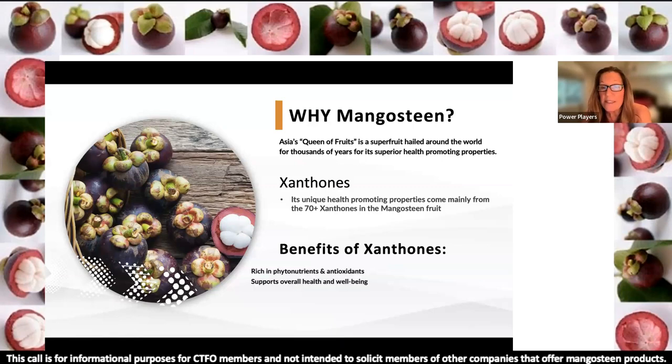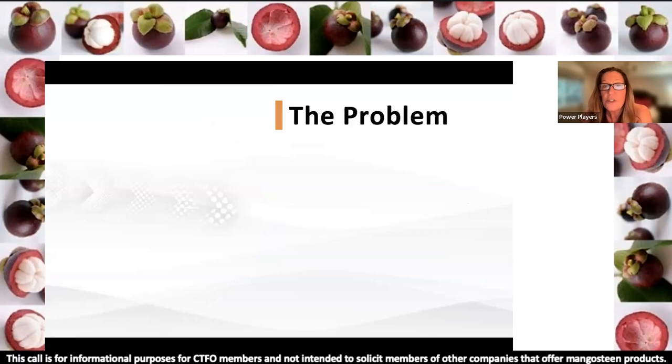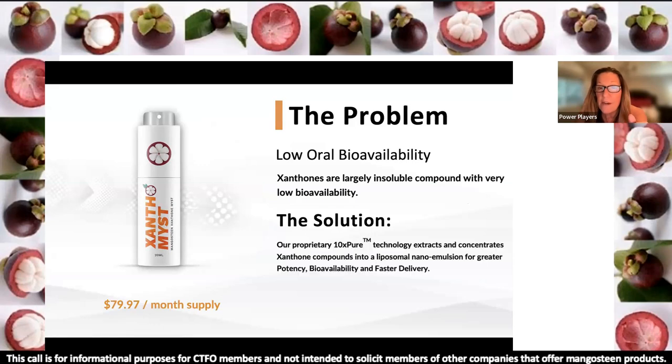And of course, the benefits of the xanthones are rich in phytonutrients and antioxidants, supporting overall health and well-being, as well as the cardiovascular system, inflammatory system, maintaining healthy weight, immune system, skin, blood sugar support, brain function, digestive health, just to name a few things. But the problem is most mangosteen products up till now have offered very little bioavailability, because it's very difficult to consume mangosteen through the gut and get hardly any xanthones out the other side, less than 5% for any product on the market.